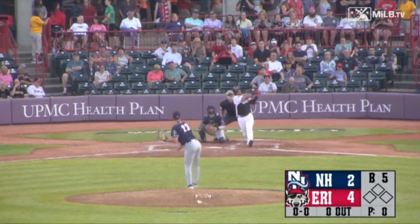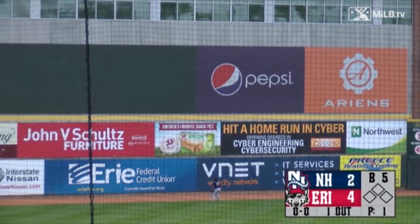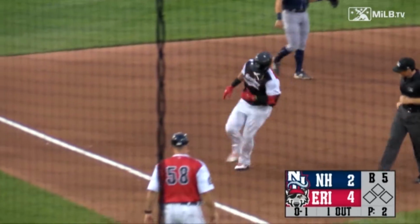However, according to Paredes, the game isn't quite the same outside of the States. Isaac Paredes with a solo home run, his 9th of the season.